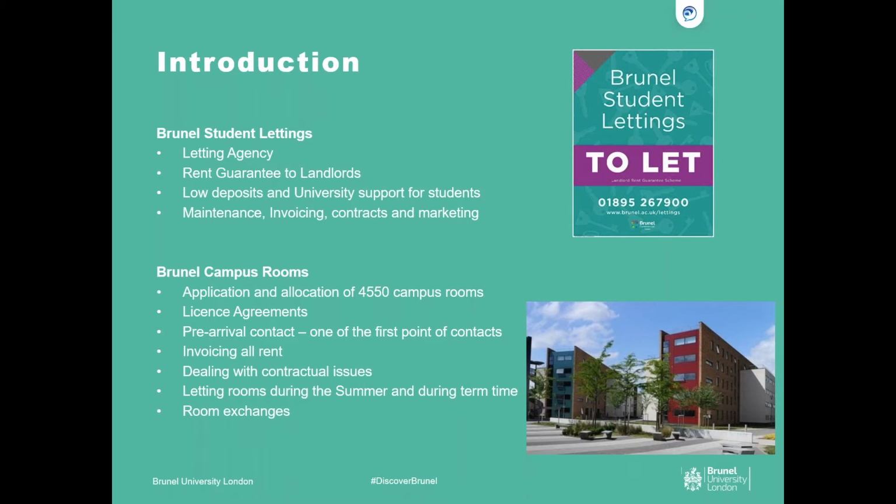Moving on to our Brunel campus rooms, we currently manage 4,550 rooms on campus. Our team is responsible for the pre-arrival, so we will be there to help you with the application process and have a look at your application, then allocate your rooms for the coming session in September. We're responsible for issuing the license agreements, so if you have any queries to do with your license or any concerns, we have an experienced team who can help you with that.